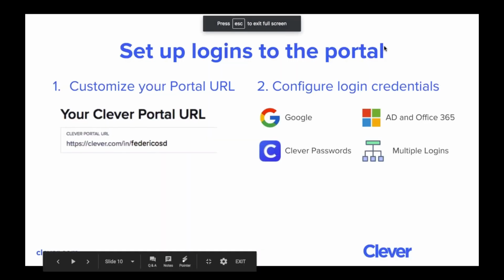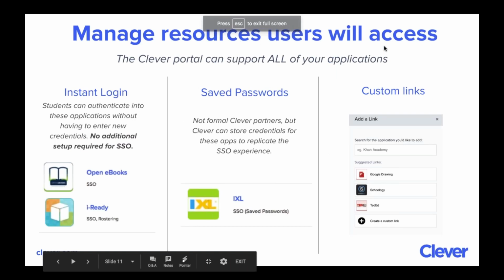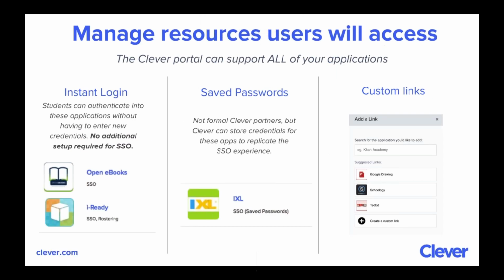Great. So now that we've taken care of setting up the portal, you want to then consider managing the resources users are going to access on a day-to-day basis. And I really think this is the most important and crucial component of setting up your portal. One thing to note is that the Clever portal can support all of your applications. And when it pertains to these different applications and resources, we like to categorize them into 3 different buckets.